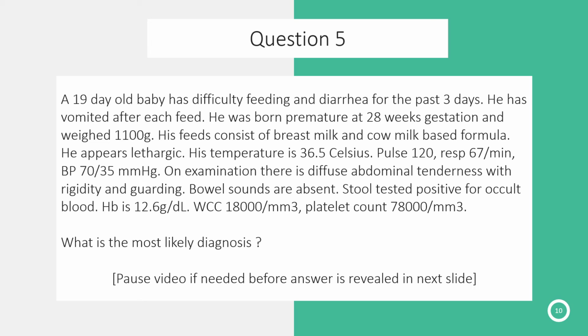He appears lethargic. His temperature is 36.5 degrees Celsius, a pulse of 120 beats per minute, respiratory rate of 67 breaths per minute, blood pressure of 70/35, and on examination, there is diffuse abdominal tenderness with rigidity and guarding. Bowel sounds are absent. Stool tested positive for occult blood. His HB is 12.6 grams per deciliter, white cell count of 18,000 per cubic millimeter, and a platelet count of 78,000 per cubic millimeter. What is the most likely diagnosis?